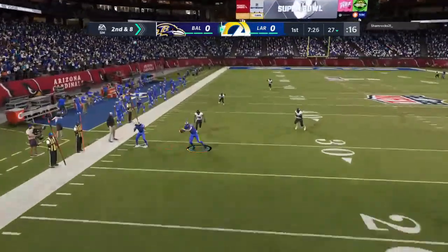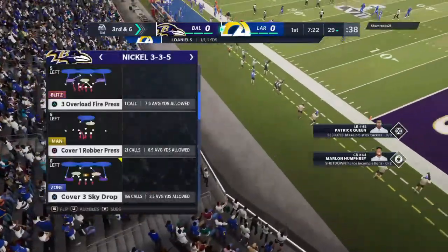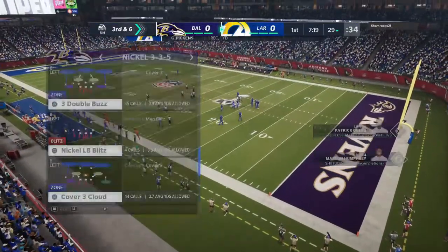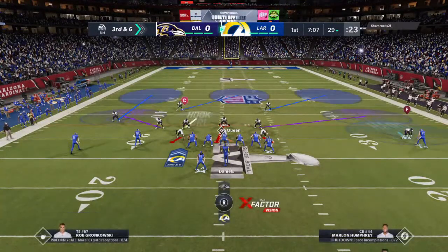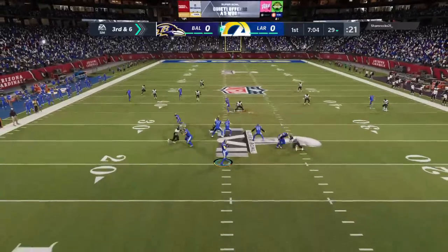Time to his left. Throwing left side here, and it's complete. A short gain here, maybe a yard to the 29. They follow up the gain of 2 with a gain of 1 that time. This defense looking for an early stop. This is 3rd down and 6.